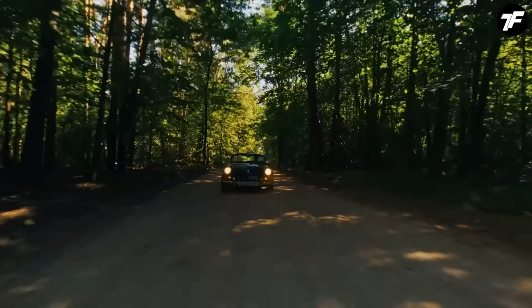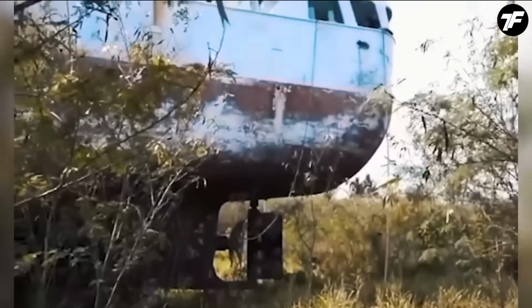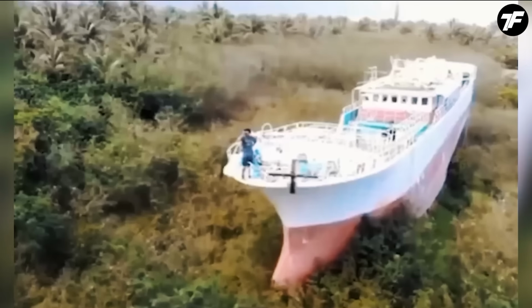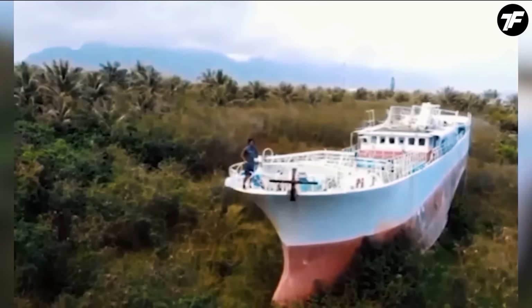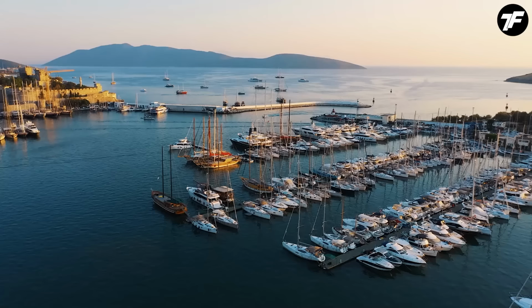Imagine you're driving past a forest, and suddenly you see a ship. A 15-meter-long vessel stands mysteriously abandoned right in the forest, almost by the roadside. It looks so out of place that it seems as if it was simply teleported there from some harbor.